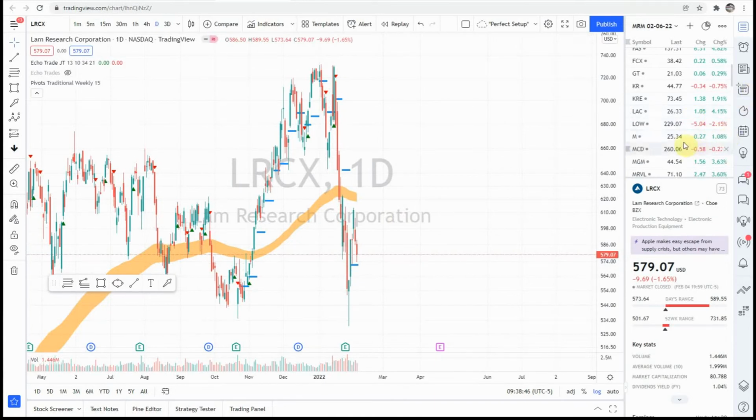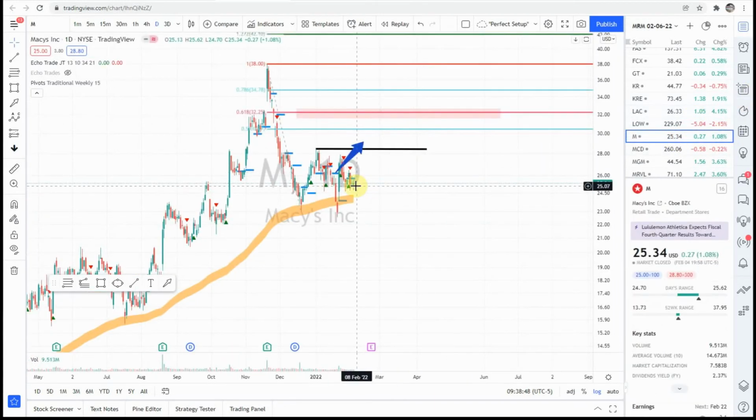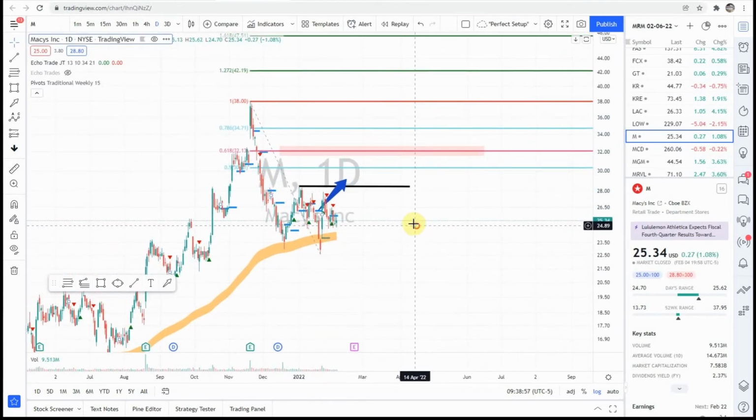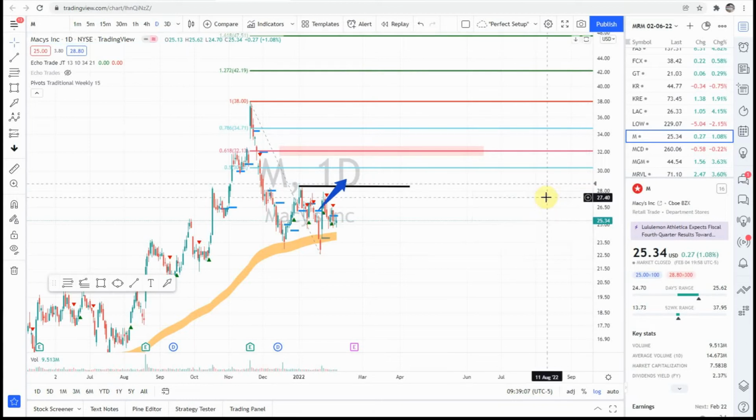LRCX, no good. Macy's, this still looks really ripe right here. That needs to come over to a lower low. Numbers don't really adjust. Still got to get up above this black line right here. So once we're above there, watch the resistance here, and we can take off.